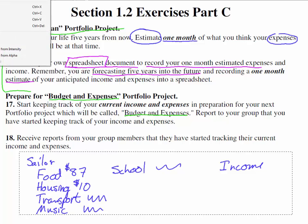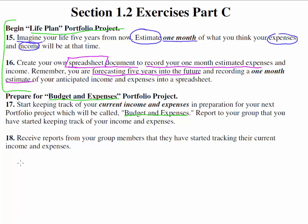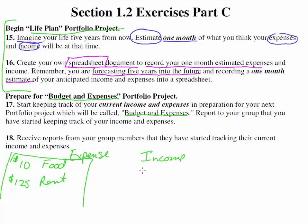So go ahead and let's get rid of that. And then you can start writing it down. If you spend $10 on something, put it down. You bought food for $10 and then you had to pay your rent for a place you're living and that cost $125. Then just write that down and just start keeping track of this. That's what number 17 is all about. So if you get payday, hey, I got paid today. I got a job and I got paid and I got $80 or something. Go ahead and record that saying, hey, I got paid on January 5th or March 3rd or whatever. And that's it. So you start keeping track of those. That's all you have to do for number 17. There's nothing to hand in.